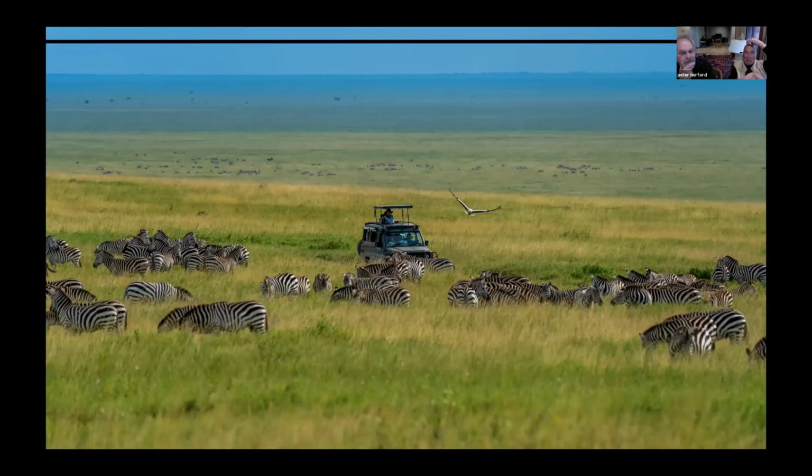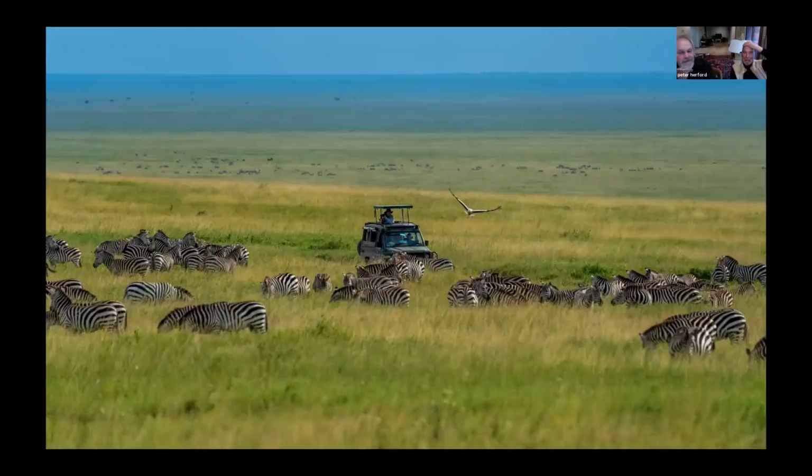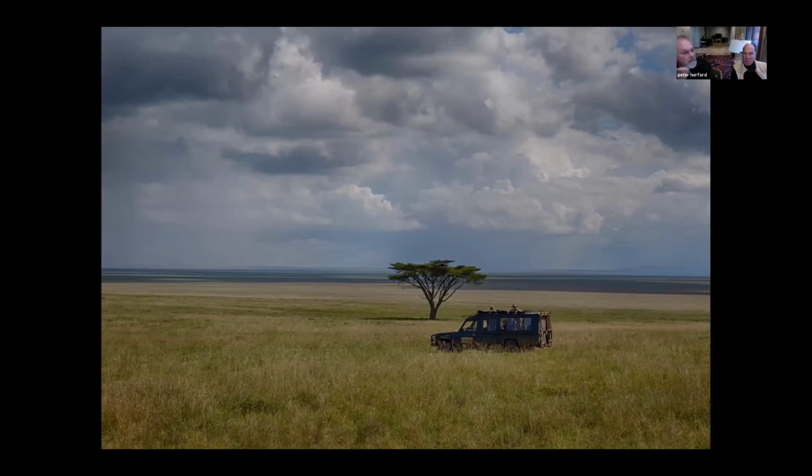Did you have to pay to get that bird to fly through the shots? Yes. We had him come back several times. Here's what it looks like from your side, right? So on the other side. So yeah, these guys are cool. The zebras are. I really like being around them. And then nothing, absolutely nothing.